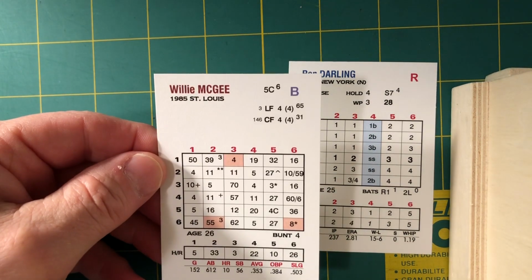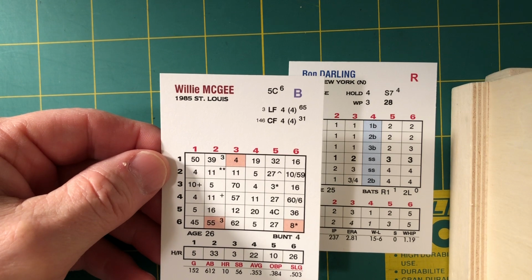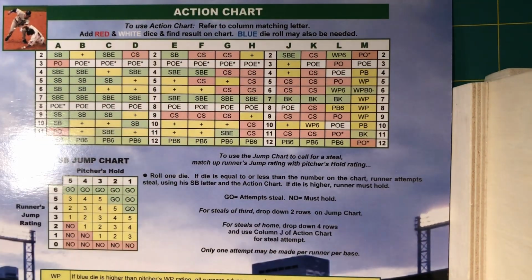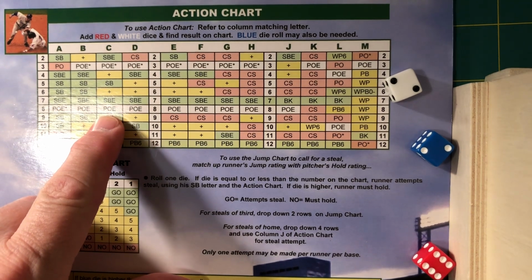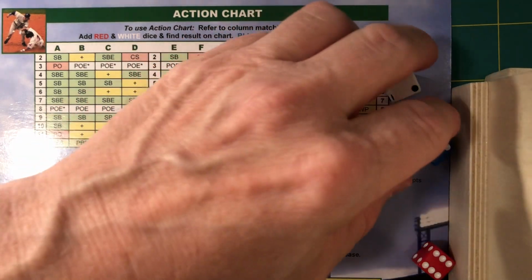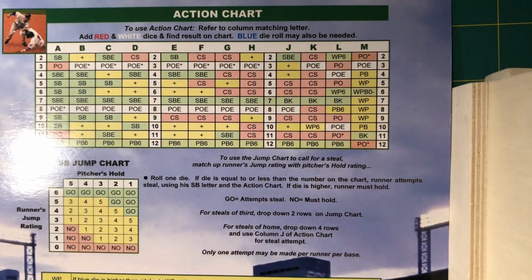Check Coleman's jump rating. It's a 6, of course. Darling's hold is a 4. And so he's going. The letter for Coleman is a C. So we'll get our action chart. And there goes Vince. Darling to the stretch. The pitch home to Herr is an 8. And that's a POE. That means that we all have to stop what we're doing and read the Raven. No, that's not true. All right, so we have a possible error on the pickoff attempt.